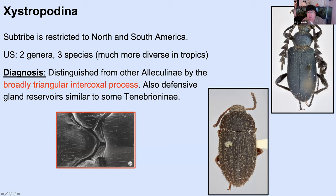You get these forms. This is Prostenus that has really, really large, fancy antennal segments. There are other genera, Tisa, like right here, which has more of a normal alleculine kind of look, but still has the characters for the subtribe, including the unique defensive gland reservoirs. And yeah, the easiest way to tell them apart without cutting them open is just looking at the intercostal process and seeing whether it's broad or not.